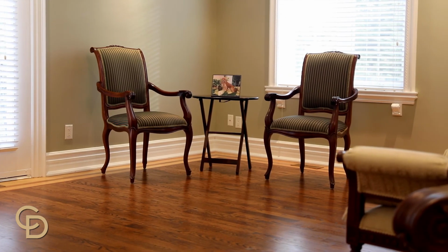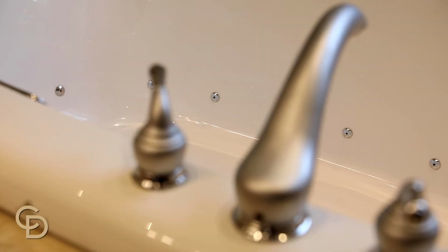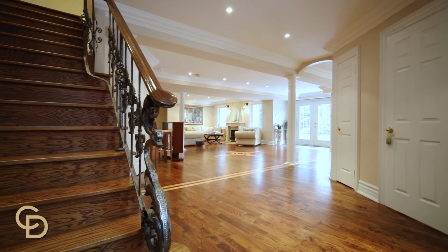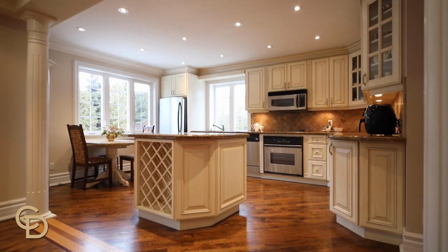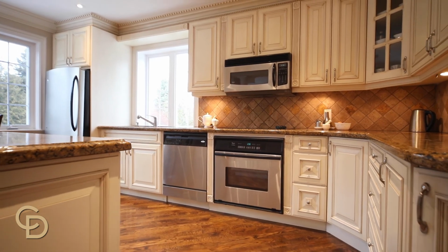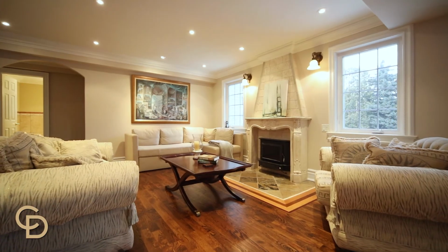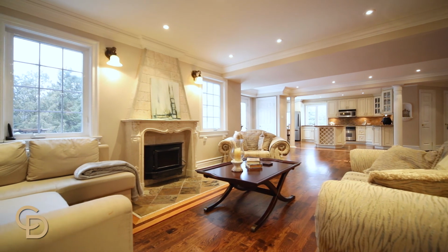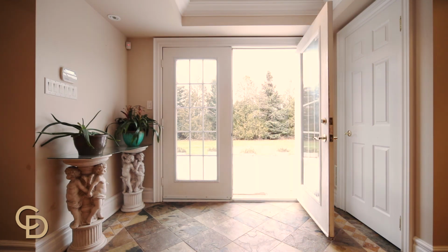There are incredible vistas from almost every room, surrounded by trees. The finished walkout basement is a place to relax and unwind. The multiple living and entertaining areas have a strong connection from the living spaces to the outdoors.